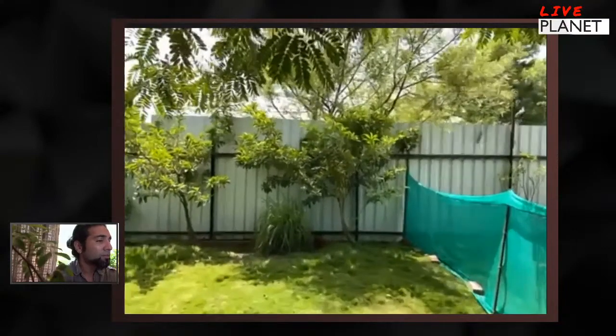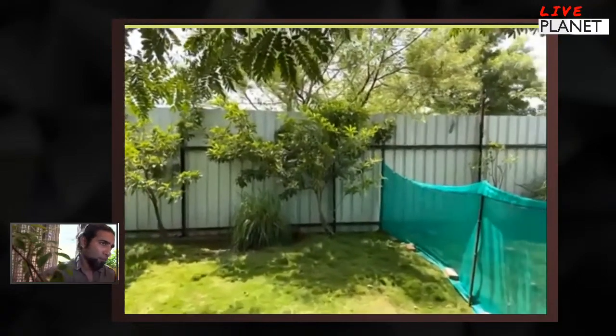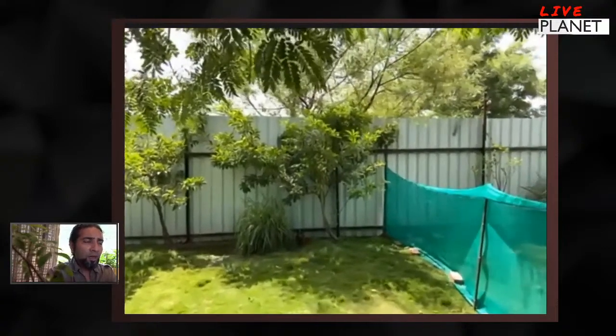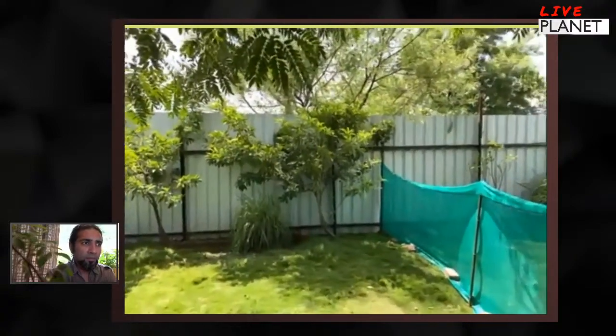Tuhin, you can answer as well. Tuhin is behind the camera. Yes, the barking deer is pretty much around our center as well. So it's a female barking deer. She was rescued how far from Pune? Actually, the forest department guys had called us. Their office is approximately 6 kilometers from where we are.